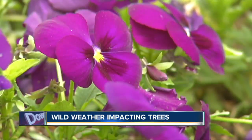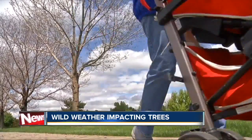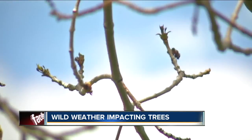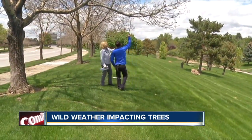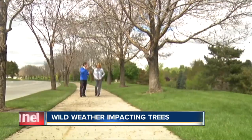Usually picturesque. Strolling along DTC Boulevard this spring, you might think DTC stands for Dead Tree Central. We wanted to get to the ugly truth about these trees. We really have to kind of pull down the branch and take a look here, right? So we took our questions to tree expert Jane Rosen. This is how DTC Boulevard looks. It looks like a lot of dead trees.